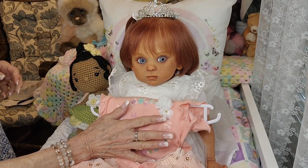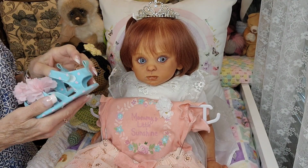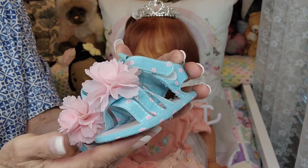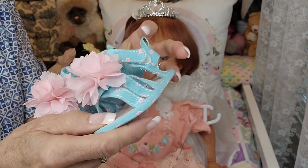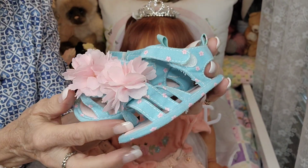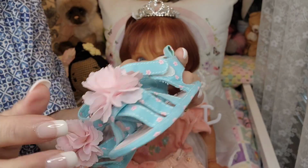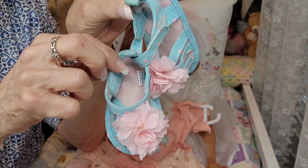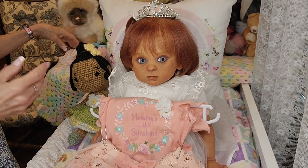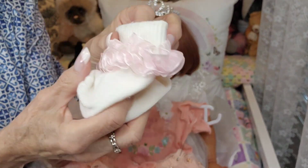And so what I thought I would do is have her wear, like the theme of the outfit will be pink and blue. And so I found these darling little pink sandals from our darling, wonderful shoe fairy. And she had gotten these for my girls. And I think that these little sandals are going to be perfect with this outfit. I just really do.